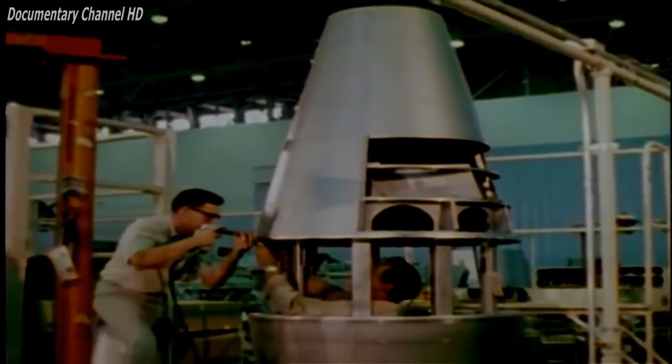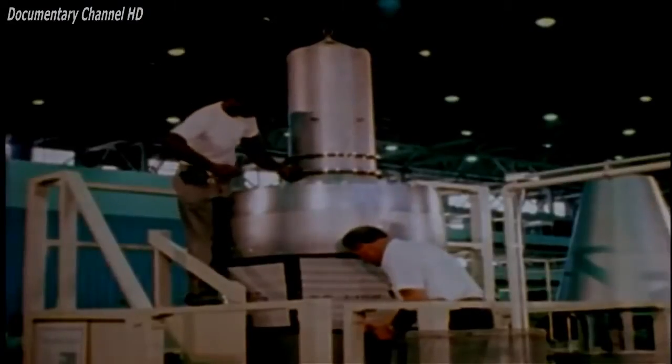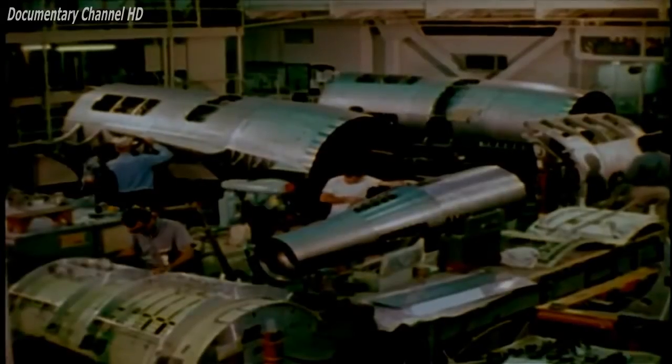No one had ever built an airplane out of titanium. So he had to begin from scratch. We didn't even have tools that you could use to develop titanium and to bend it and to shape it and to make an airplane. So we had to start by designing tools. It was a gigantic undertaking.